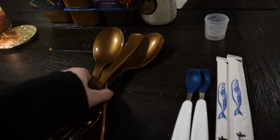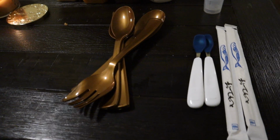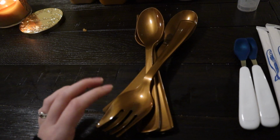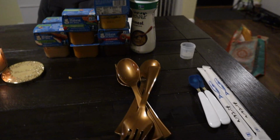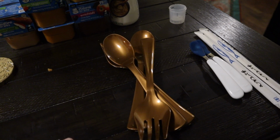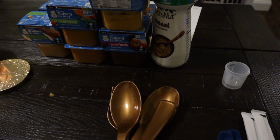These serving spoons and stuff, I'm gonna keep. I'm just gonna move them to another spot, as the servingware I have is kind of all over the place. My idea is the cabinet above our fridge is very deep. It goes way back. So I think my servingware is gonna go up there. Right now it's recipe books, and a lot of those are gonna go upstairs in my office. So my plan is to put servingware and stuff like that up there. So we're gonna put these aside for now.